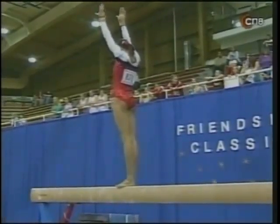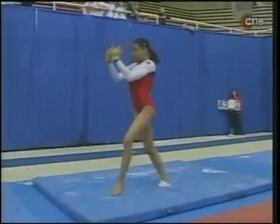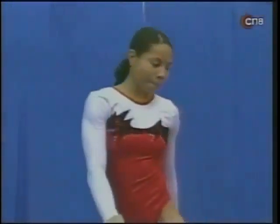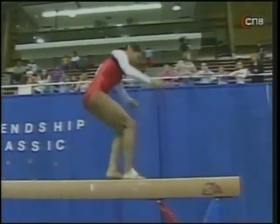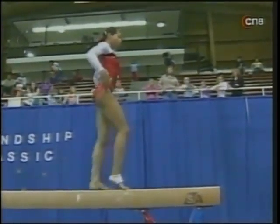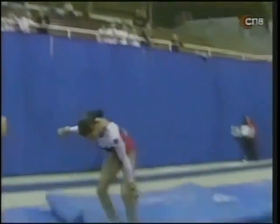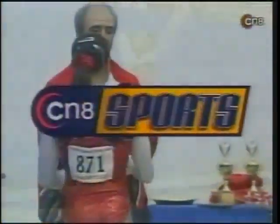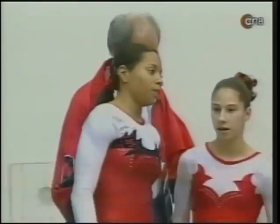Time limit on this exercise? 1 minute, 30 seconds. And nice dismount, handspring, double full. This is a pretty nice routine. There were a couple of bobbles here and there, but this was solid as a rock. And here's her dismount, just a little knee flex during her back handsprings. Well, the judges deducted 13 tenths from a perfect 10, and Brittany Habib underway in the competition with an 8.7.